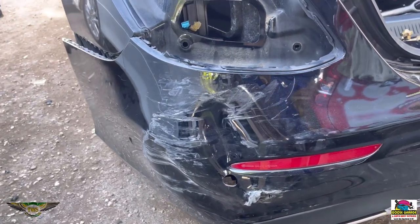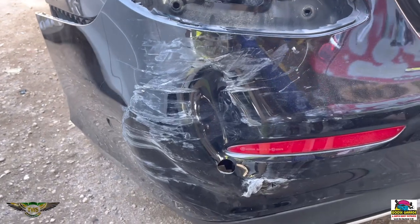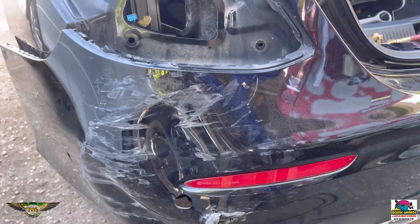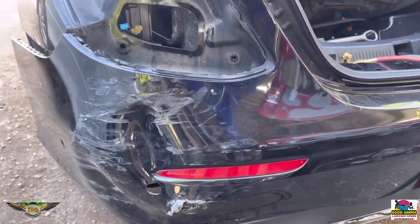So we have this Mercedes-Benz as well, about to get repaired. The rear back bumper was hit and pushed in. We actually have a preliminary straightening done, so we're gonna get this neat and fine, get it resprayed and ready for the road again guys.